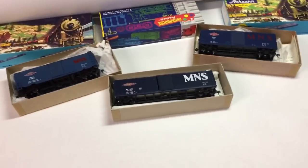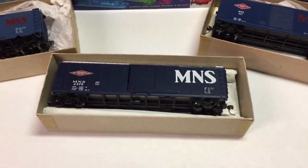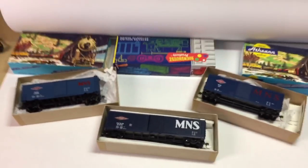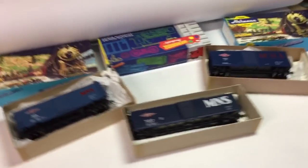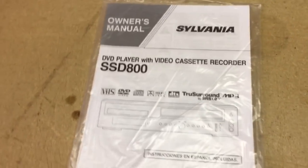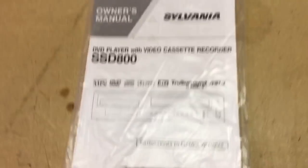Some more HO scale train cars sold. These are 2 40-foot box cars and 1 50-foot box car. And the lot of 3 sold for $45.